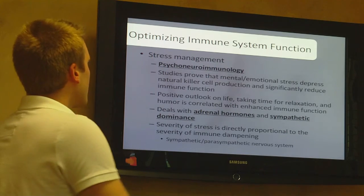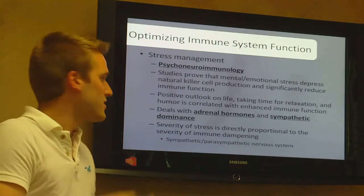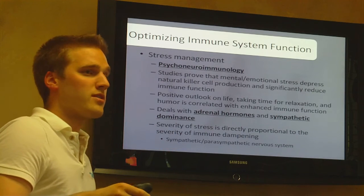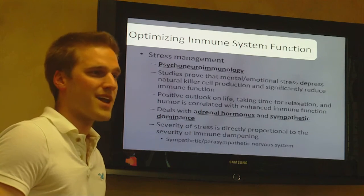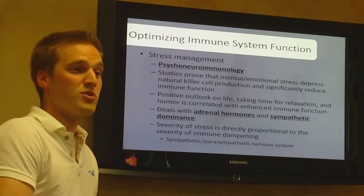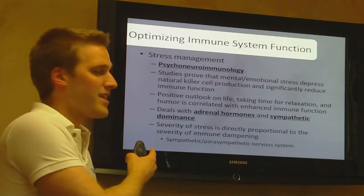So, really what we're looking at here is adrenal hormones and sympathetic dominance. We look at parasympathetic and sympathetic function, which I'll look at here in a second. It's very, very important in our nervous system, keeping those things balanced, because that's what controls everything. All of our automatic functions, breathing, heart rate, circulation, our immune function, all of our reflexive things that we don't have to think about, it's all controlled by this.